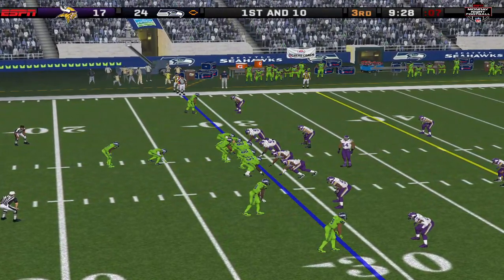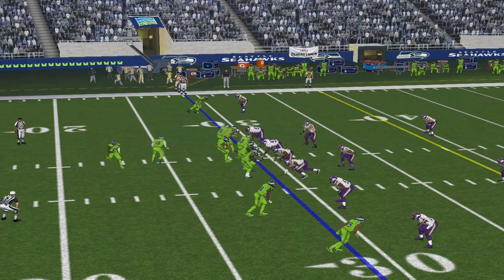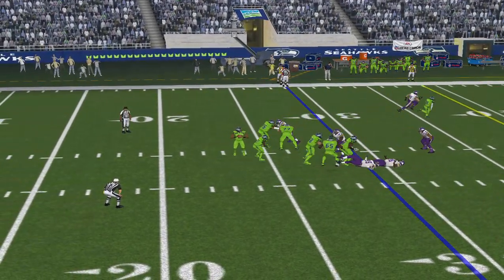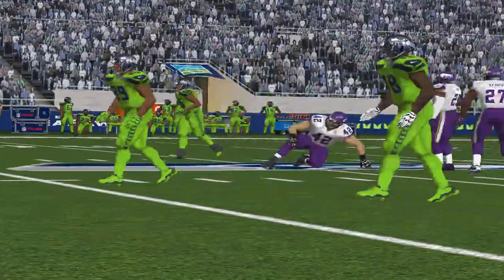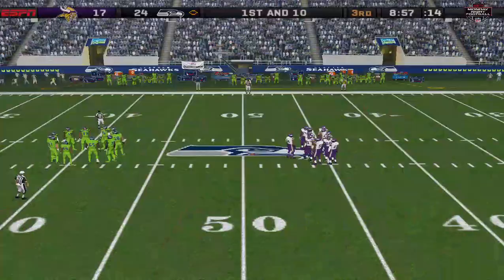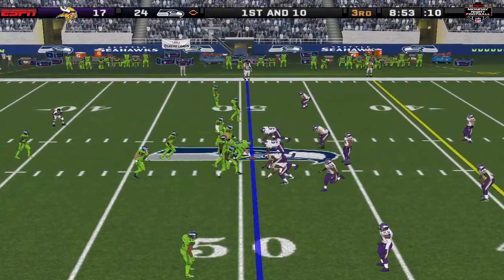First and 10. Davis in the deep. Be physical. With the pass, he finds his man. Number 42 comes up to make the reception. The result of the play is a first down. He gets the first down and then some.